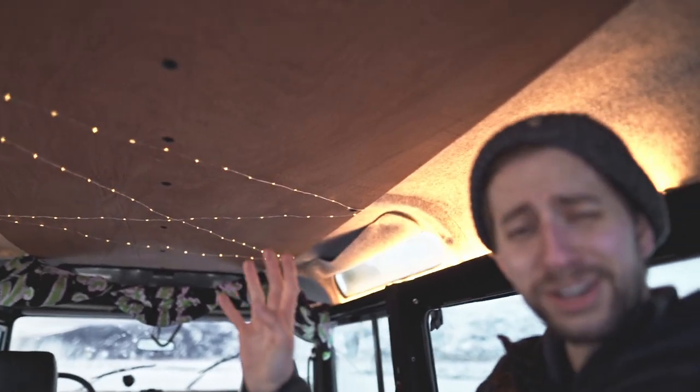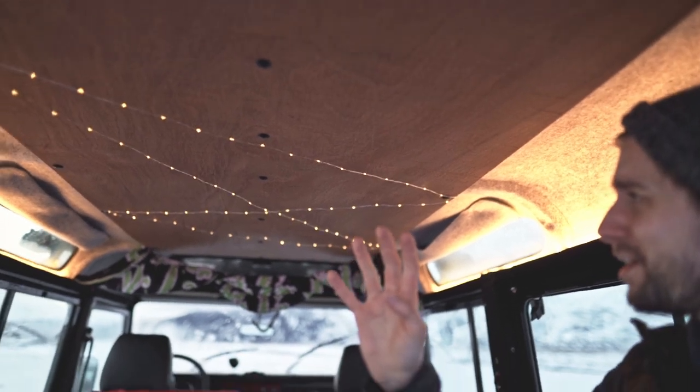I know these lights are very cheesy for van life, but they make a difference. They really do make a difference. It's a lot cozier, and it's a car, so you want to make it cozy.